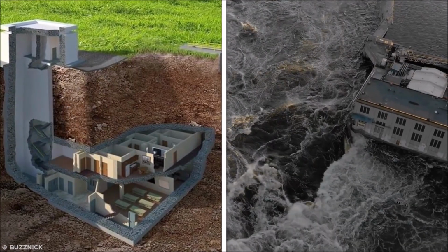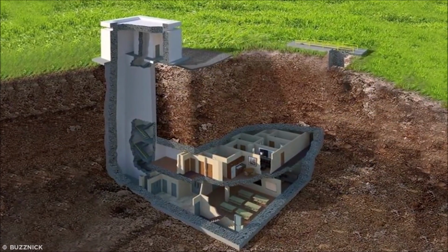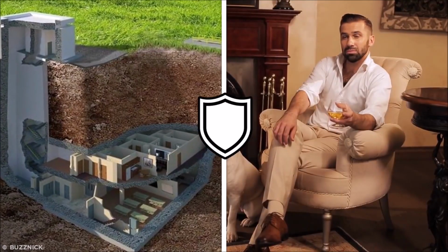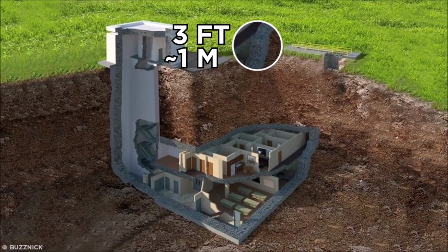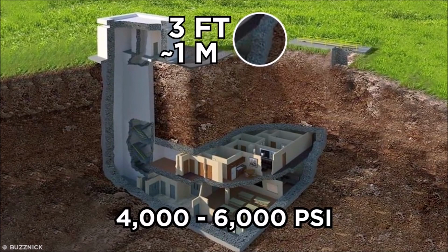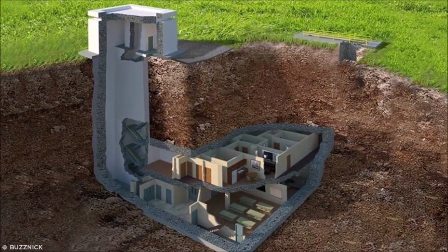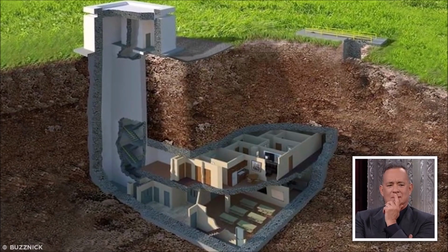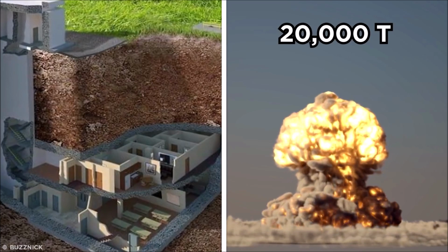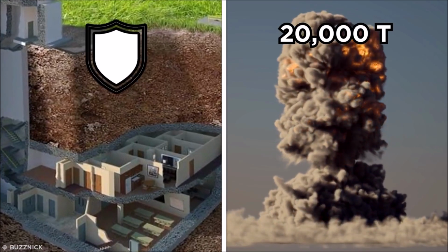From natural disasters to full-blown nuclear attacks, the bunker, like others of its kind, was designed with 2 things in mind: keep people safe and let them do so in luxury. The 3-foot thick walls surrounding the base, made of 4,000 to 6,000 psi hardened concrete, include a spring system to absorb any shock experienced by the building. What type of shock, you may ask? Well, how does one resulting from a 20 kiloton nuclear blast sound? Because that's exactly the explosive and irradiating force the bunker is built to endure.